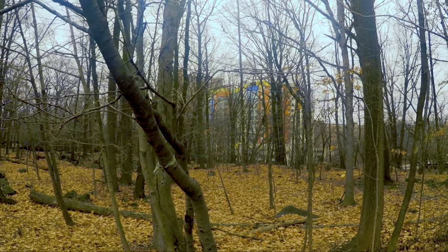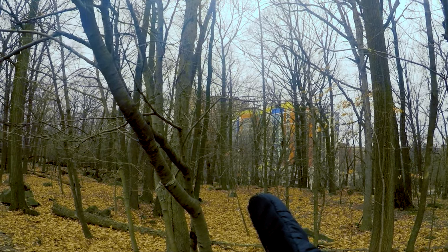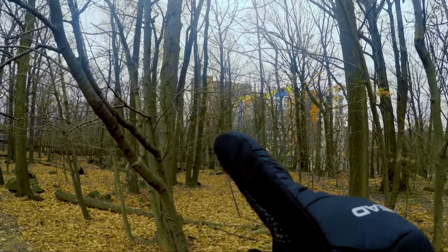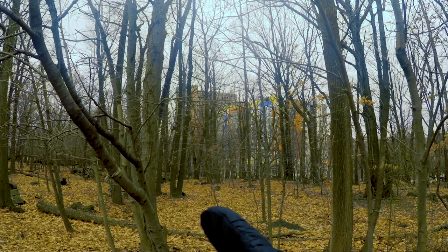Where's the deer? Where does the deer come from? I don't know where the deer is.